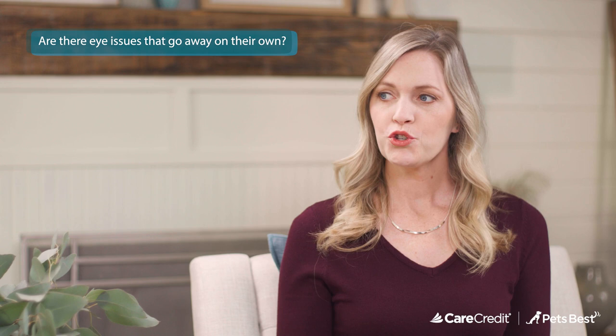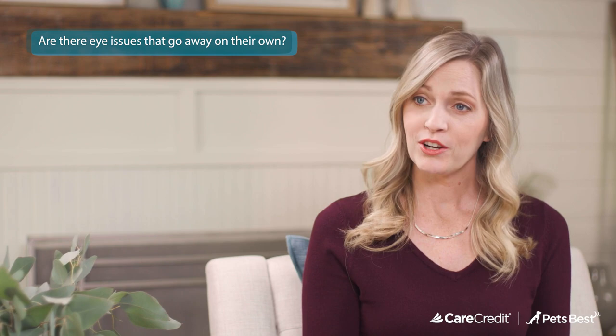Is there any eye issue that will go away on its own, or when do I need to take my dog into the vet? Well, if the dog is doing totally fine otherwise, maybe just a little discharge and a little redness, but the dog's not pawing at it and is still acting totally fine, it doesn't seem to be bothering the dog that much. You want to give it a day or two, that's fine. But if there's colored discharge, severe redness or inflammation, or if the dog is rubbing at the eyes, if it looks bad enough to be irritating the dog, it's bad enough to see your vet. And like you said, don't mess around with eye issues.